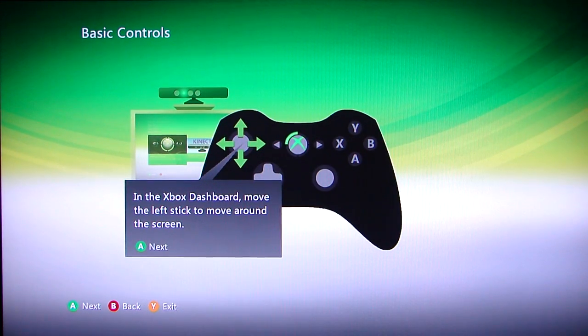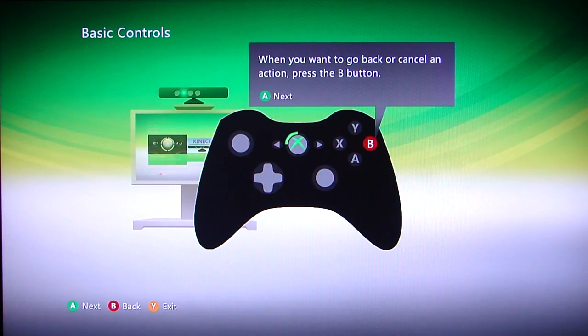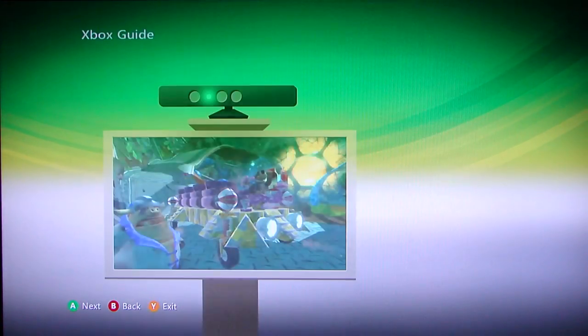In the Xbox dashboard, move the left stick to move around the screen. When you want to select something, press A. When you want to go back or cancel the action, press the B button. Check the bottom of the Xbox dashboard to see which buttons are available to press.